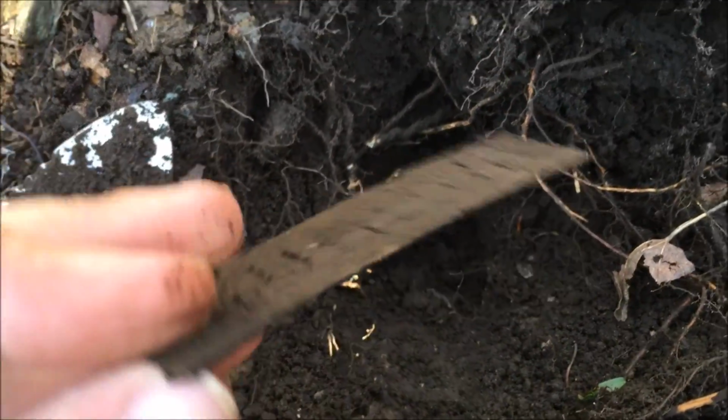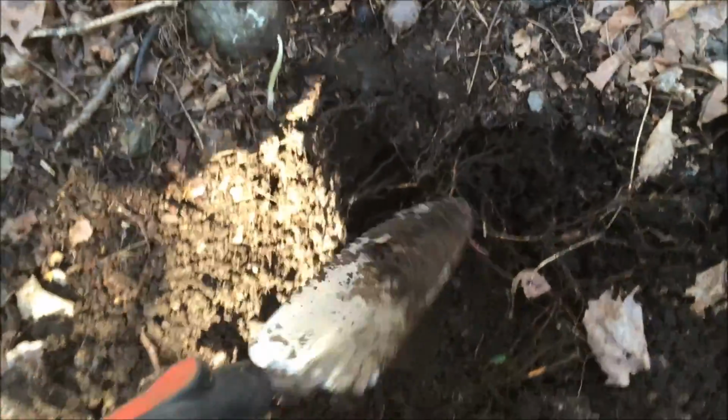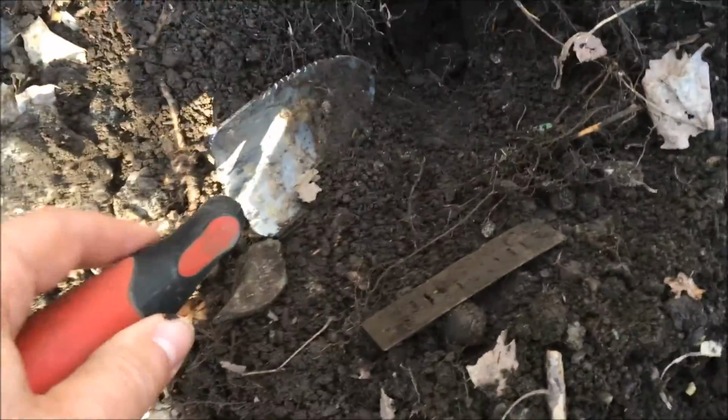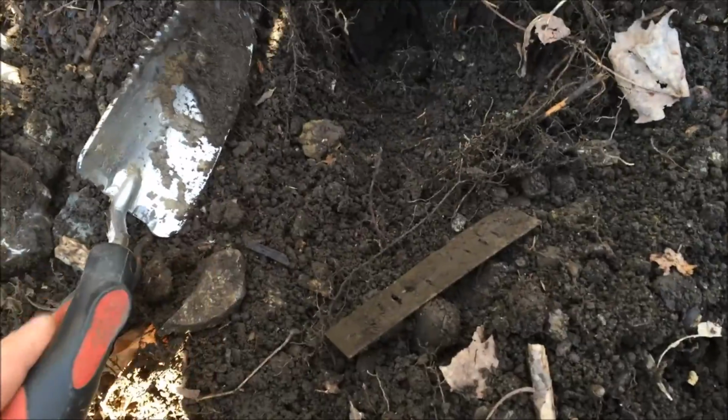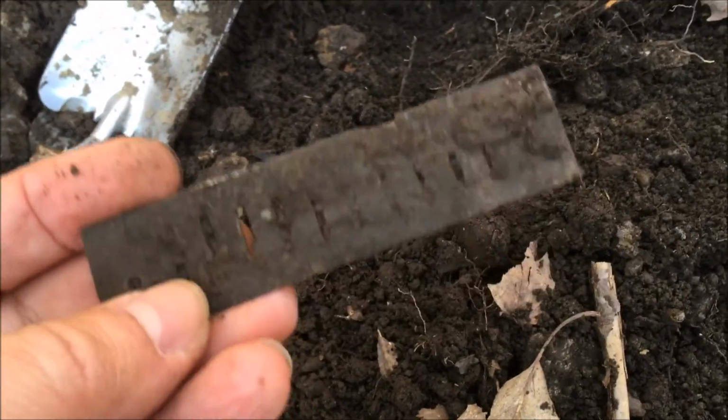Pretty basic find, but a complete intact harmonica reed. I busted my shovel yesterday. Holy crap, busted it on a big old root, so I'm working with a trowel in the woods. That is a pain in the rear, let me tell you. So I got to get a new shovel next week, but I'll take that. An old harmonica reed. Let's move on to the next.